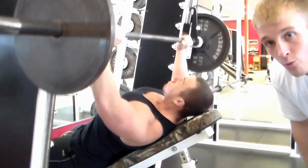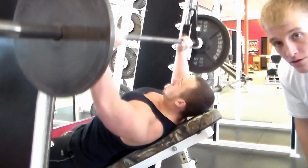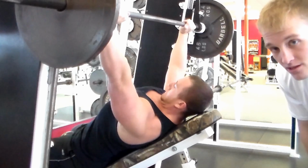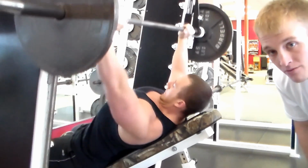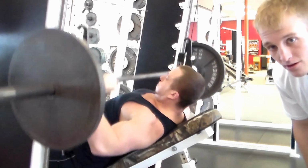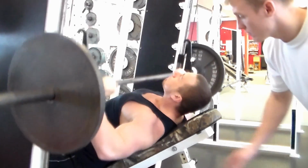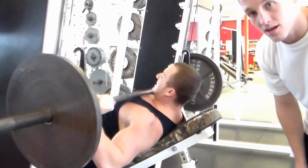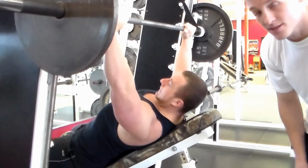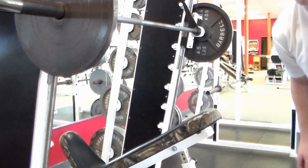So once again, we're starting with inclines because inclines are going to be the most important thing for total chest development. If you notice, a lot of people will have decent mid to lower chest development, but they won't have upper chest development. That's because they don't focus on the inclines, and typically all they care about is how much they can flat bench. So through this, remember, try to really feel the muscles stretch and then get a nice contraction at the top. You don't want to quite lock out. You can't really tell on here, but Aaron's not locking out. By not locking out, you're keeping constant tension on the muscle throughout.